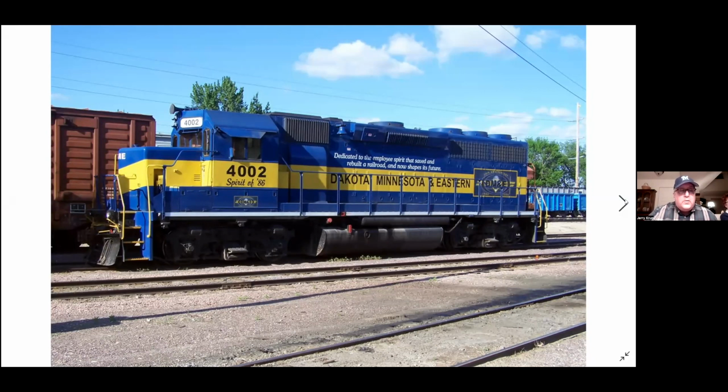I believe this was a 20th anniversary unit. This was taken at Waseca, Minnesota. Have a nice look, I think.